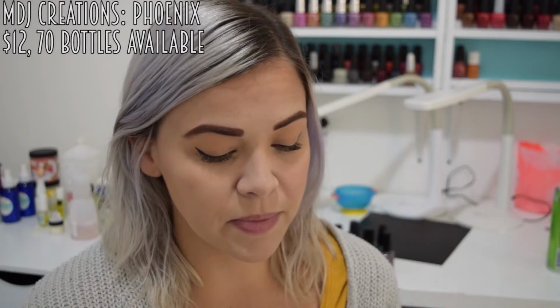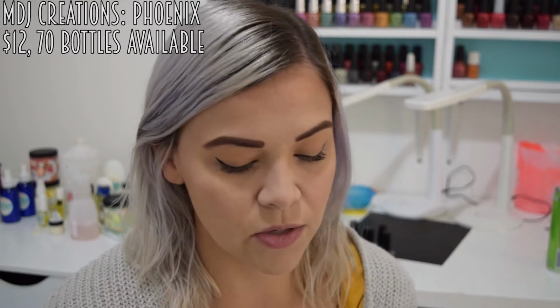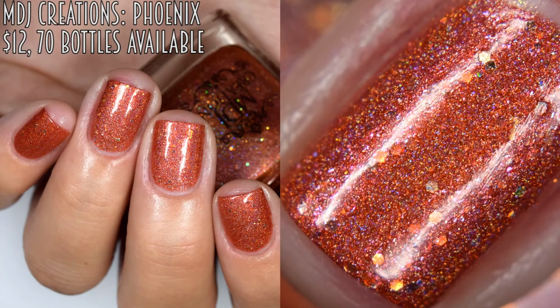This is very richly pigmented. I got it completely opaque in 2 coats. Formula was not too thick or too thin. Again, very smooth and easy to work with. You are going to want top coat. It does dry pretty textured because of the glitter that's in here, and also likewise it's going to be more difficult to remove. So in my swatch photo, you're going to see 2 coats of Phoenix and a glossy top coat.